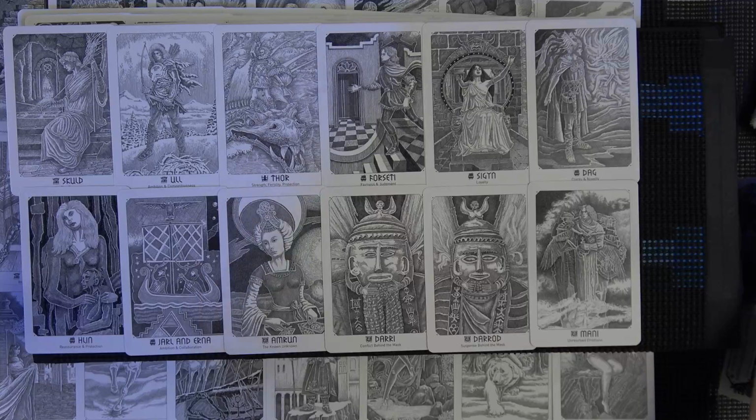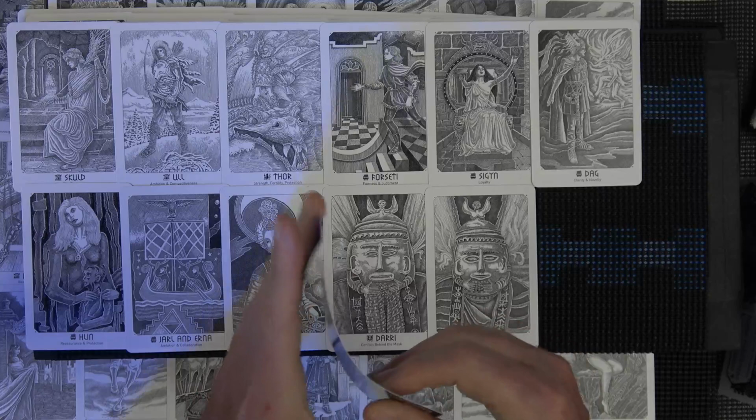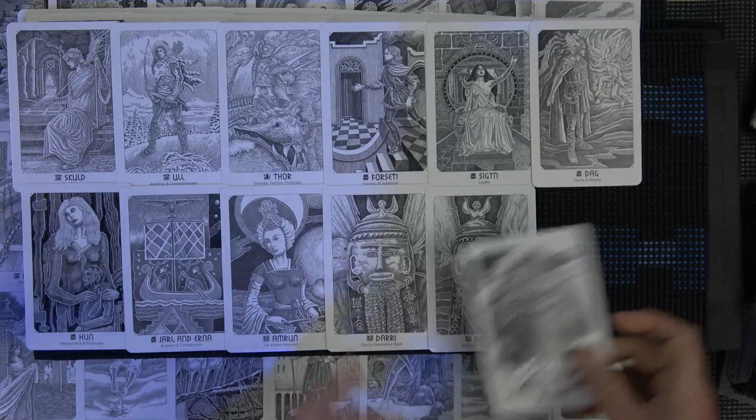How is the card stock? It's thin. Yep. Very thin. See how it's bent? So yeah, it's very thin. I guess you can't have it all, huh?